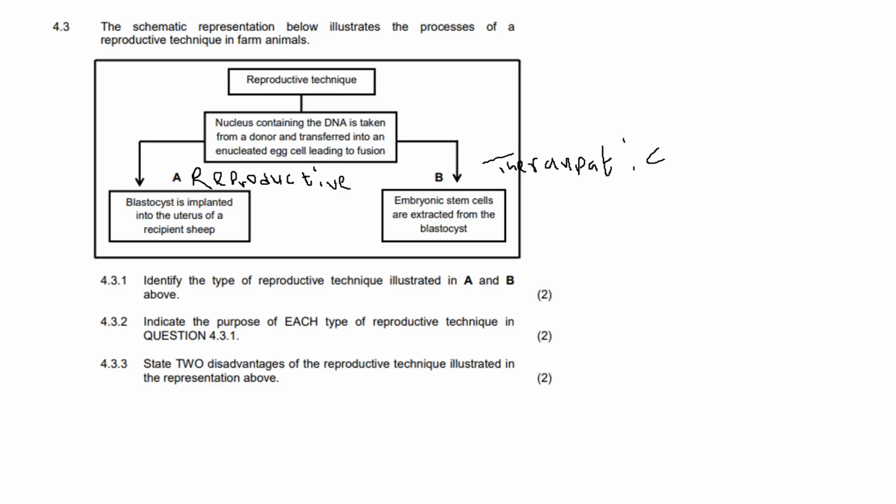So the reproductive one will give offspring which are genetically identical to the parent, or to the donor. With the therapeutic one, it will produce stem cells which can be used for health purposes, anything that deals with health. So this one is for health purposes, and this one is for producing offspring genetically identical to the donor. That would be the purpose of each.